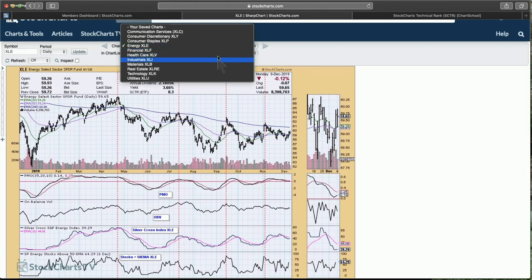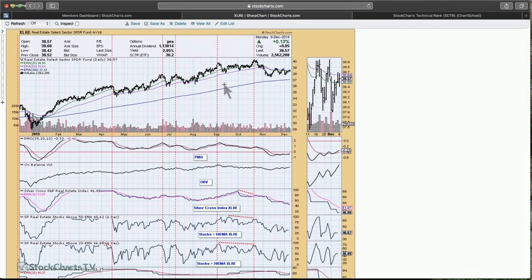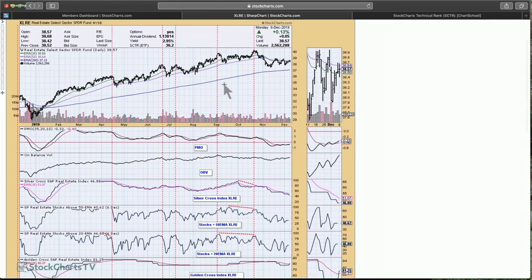The other one we were looking at was XLRE. And that one, if you recall, also had the neutral signal in the intermediate term. And here's where that happened. You got the 20-day EMA crossing below that 50-day EMA, and it was well above the 200-day EMA. So that's why we didn't go into a full sell signal. You know, when the 50 is above the 200, you're usually in a nice upward trend. So it doesn't always make sense to go into a full sell signal if you've got your 50-day EMA above the 200-day EMA.